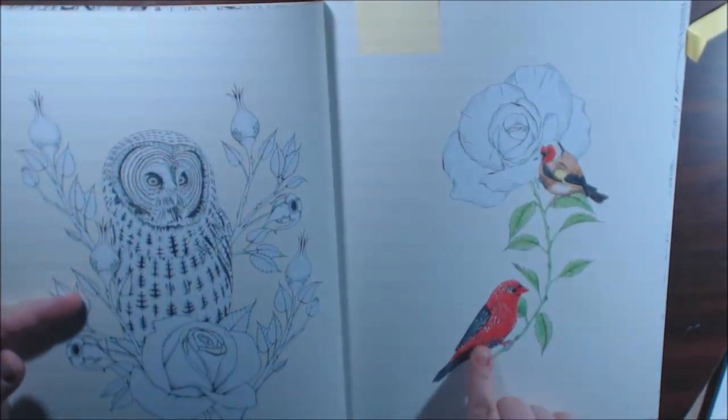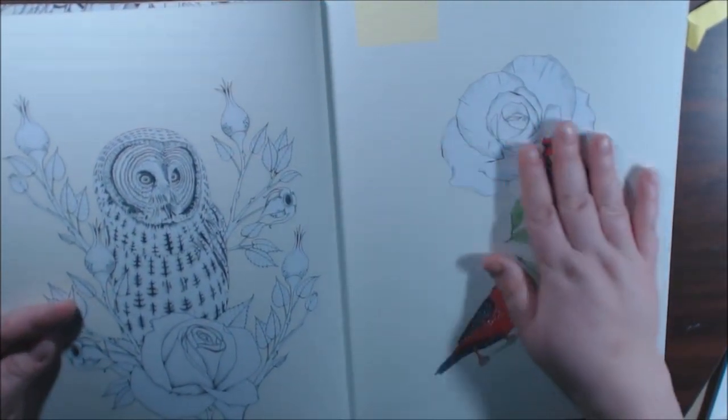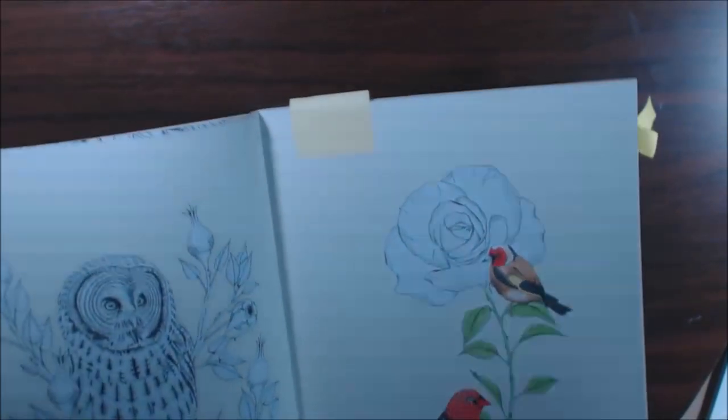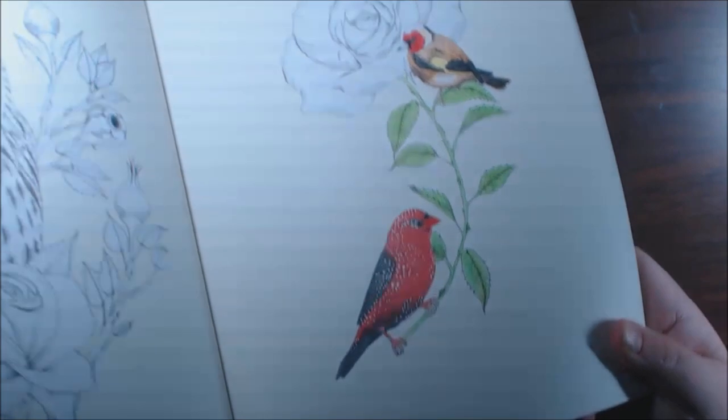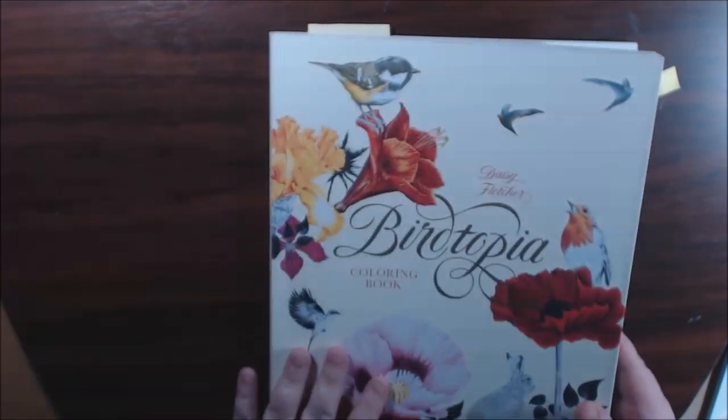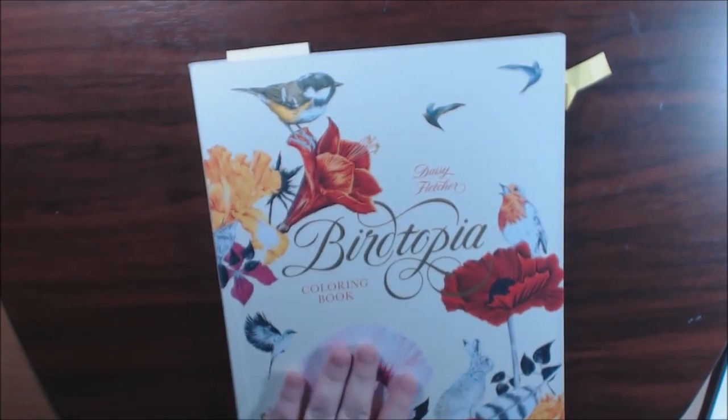I did do this one though. I did this page. Had a lot of fun doing this one. I think that's all I did so far in this book. So yeah, Birdtopia, nice big heavy duty, gorgeous, gorgeous paper in this one.